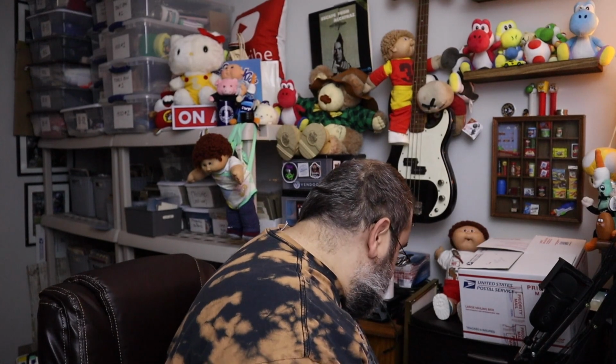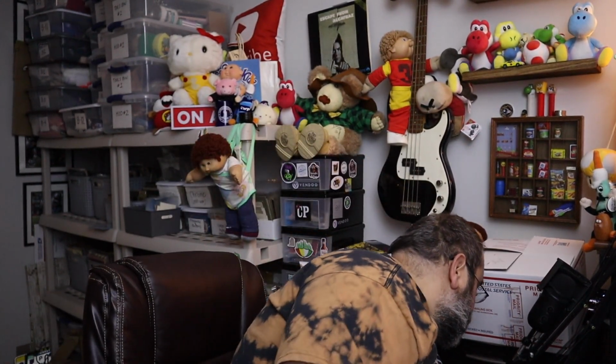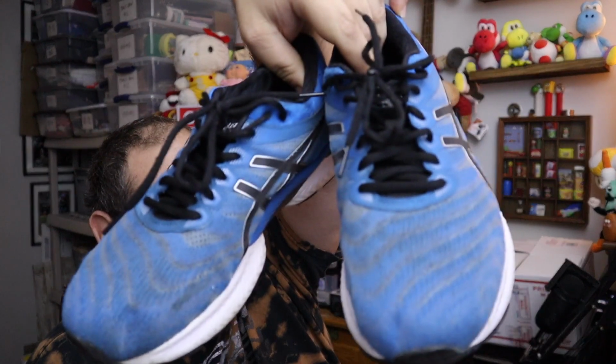So, still paying pretty good money for those shoes. We just go in and find things that are name brand, and if it's name brand and it's a dollar, 99 cents, we're buying it. So, not bad at all. More shoes, just like shoe sellers. These are ASICS Gel Nimbus 22s. Size 10, $24 plus shipping for these.